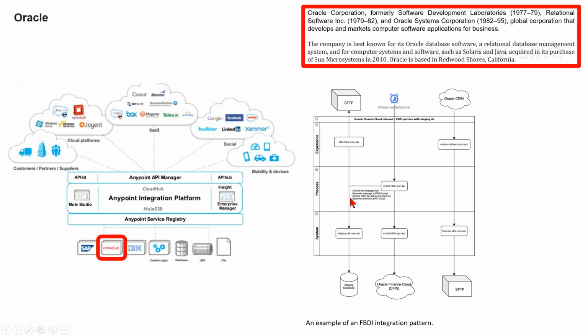Here the enterprise scheduler is connected to the Oracle FBDI PRC API, which is in the process layer. The Oracle FBDI PRC API is connected to the staging DB Sys API, to control the message flow, generate the message in FBDI format, archive the FBDI file, and send the manifest and archive to the ERP Cloud.